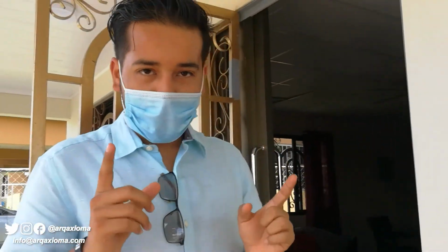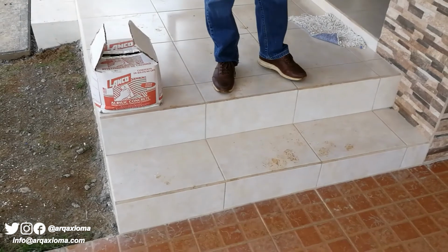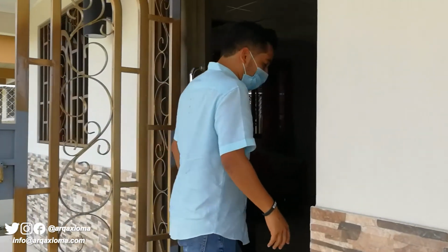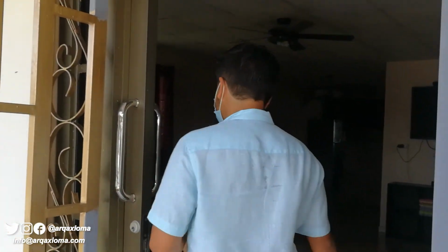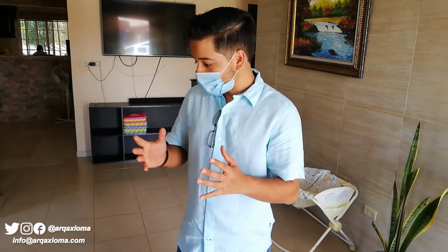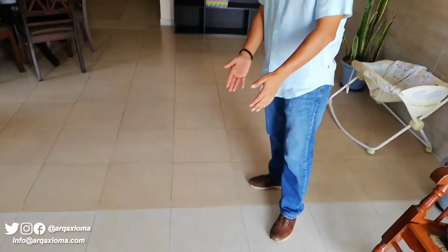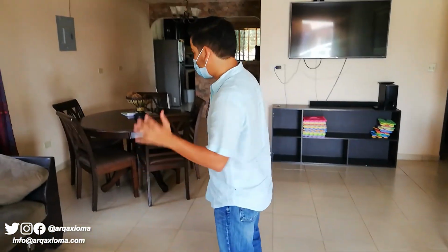So if you see, I'm gonna take you to pay close attention to this wall floor tile. We had an issue doing this job, and it's that we couldn't find the same tile that the house had in the first place. So as you can see, the tiles are different. This is the new tile, this is the previous tile, the original tile.